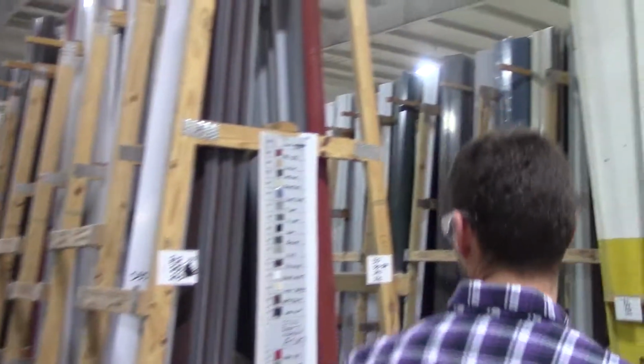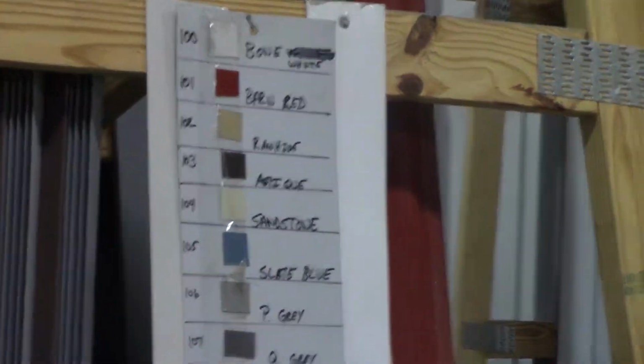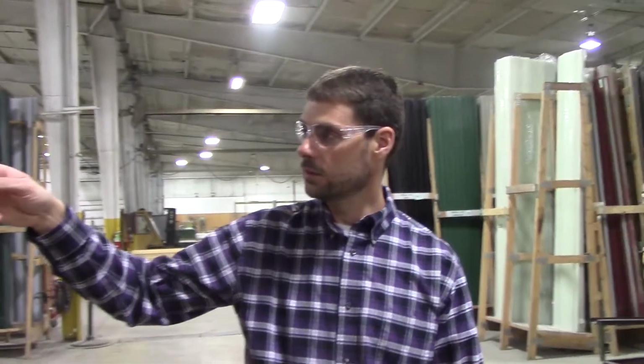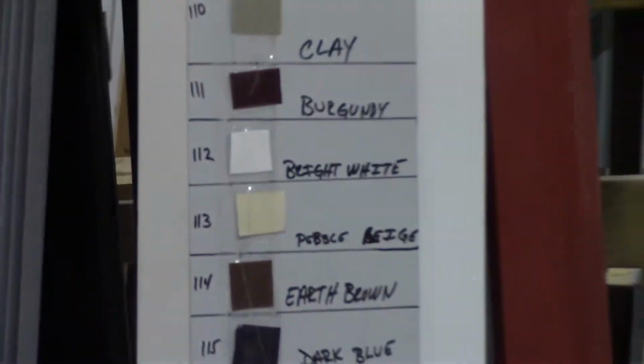We also have the color list here with each individual number for the color. So you don't have to know dark blue, light blue, you just have to know it's 115. Or the whites, 112 is bright white, 100 is bone white. You go by numbers rather than colors too.